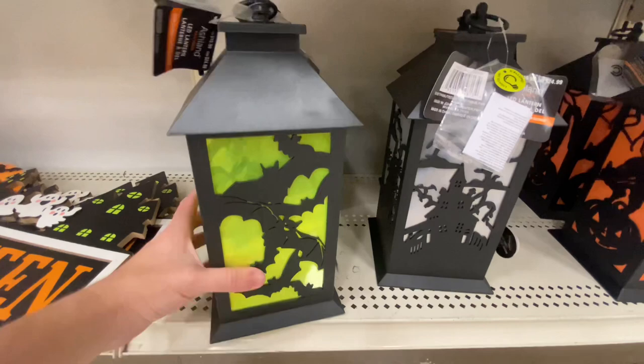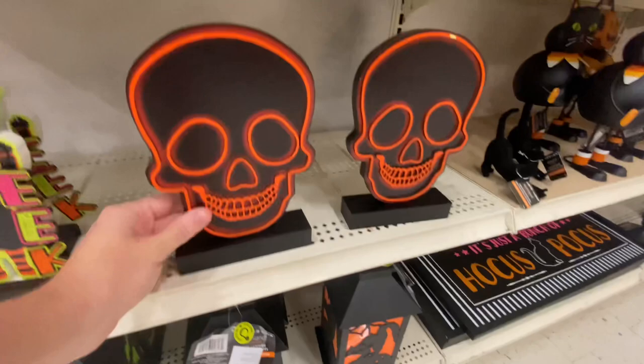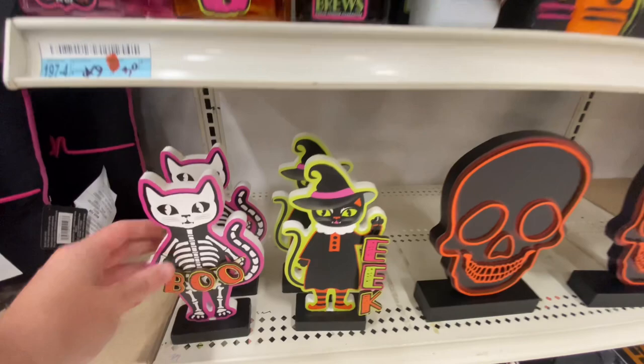But there you have a green lantern with bats, a white lantern with a haunted house, and an orange one with a cat and a pumpkin. Because, of course. You have a skull. Oh, look at the skeleton kitty. That's kind of cool. Going up here.